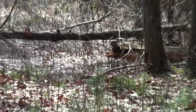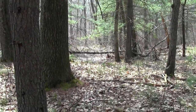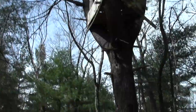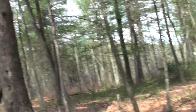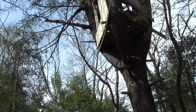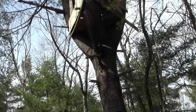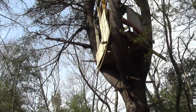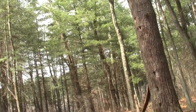Amphibians are at it. Let's see if we can get a better look. I'm at a treehouse. Soon after you enter the white pine floodplain forest, you come across a treehouse. It's a pretty good one.